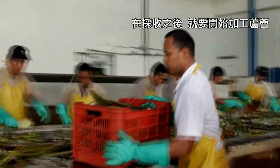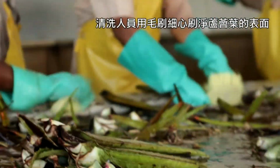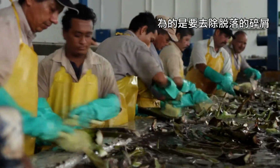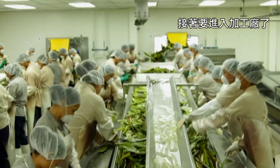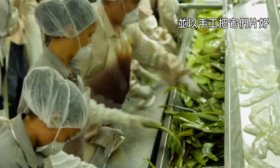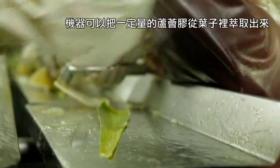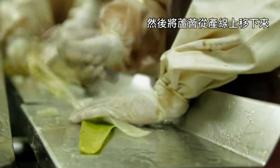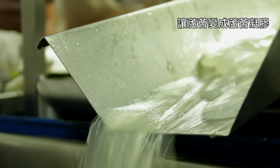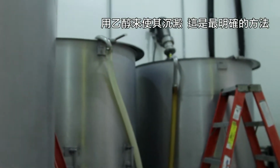The start of the aloe processing after harvest begins with washing the aloe leaves. They have people there with brushes, and they scrub the outside of the aloe vera leaves just to remove the loose debris. From there, it goes into the processing plant where they remove the spines from the side of the aloe leaf. It's hand filleted. It's also very quickly done. They do this with specialized equipment that they build in-house. It removes the exact amount of aloe vera gel from the leaves, and they're able to move the aloe down the lines, get it into a slurry, and get it sealed off from the air and outside conditions. It's very important the way that you process the aloe to get this ACE mannan content to its highest level. The most specific way of doing that is with ethanol precipitation.